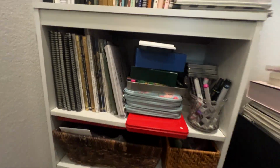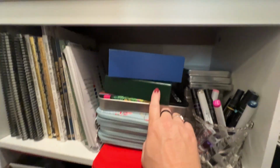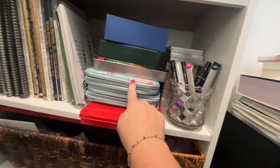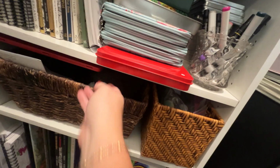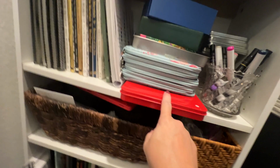And then down here I've got, let's see, some metallic watercolors I just got. I've got my Artex pencils, some Faber-Castell Pitt pens, a spare set of Prismacolors. I think these are my Polychromos or my ink tints. And then here's my Neo colors. Here's the set of 30, and this is the full set. I've got my swatch book. So just different things in here.